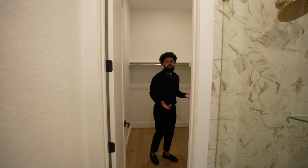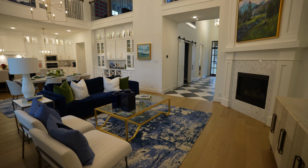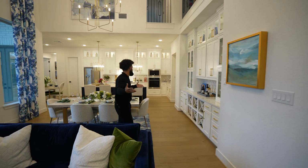And then this is a pretty good size walk-in closet as well. I mean, they even elected to put the same hardwood that's in the rest of the home in the closet, which is nice. And then again, it's tucked in its own area, so not touching any other bedroom walls. And then as we walk out, you're back into the living room, and then we'll flow really nicely into the dining space.